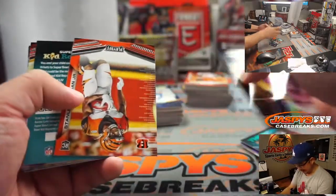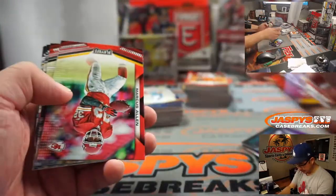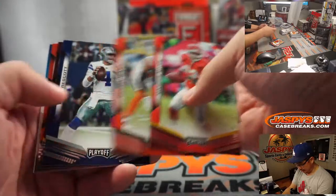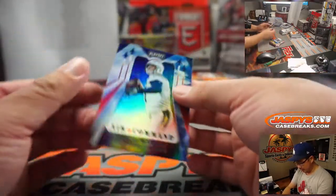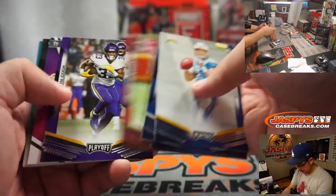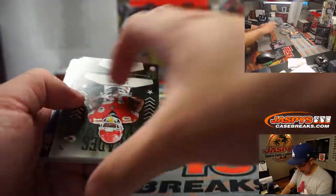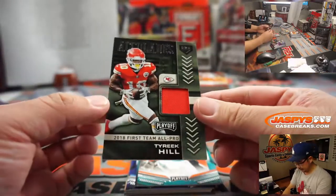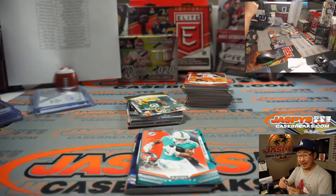Got stargazing right here. What year is this again? This is 2019. So last year's draft class, Kyler Murray is, and among others. That's what we're looking for. Hunter Renfro, Eric Mann, Phillip Rivers. Not Easton Stick, Ben Roethlisberger, stargazing. Tyreek Hill, accolades relic. Going to the Chiefs. That'll be from Matt L.